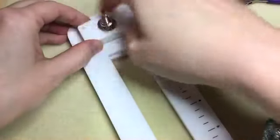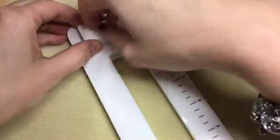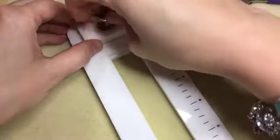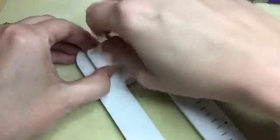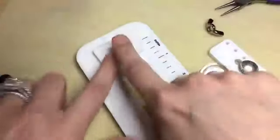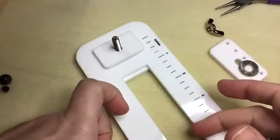So it comes with screws on either end and a washer and then an acrylic plate. And this is how you're gonna attach your work to the tying station so that you can pull everything tight, you can tighten everything down, and you have both hands free.